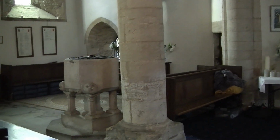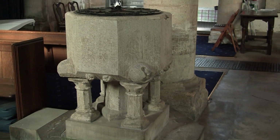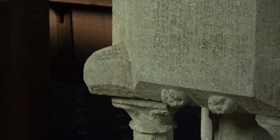This font is very rough and ready. It's octagonal, rests on 5 shafts, and there are 4 huge, massive ball flowers, which are pretty badly carved. In fact, that one on the left didn't even see a chisel or hammer.